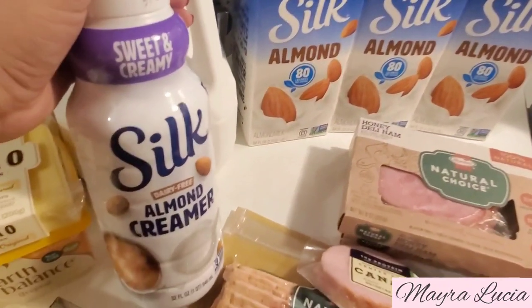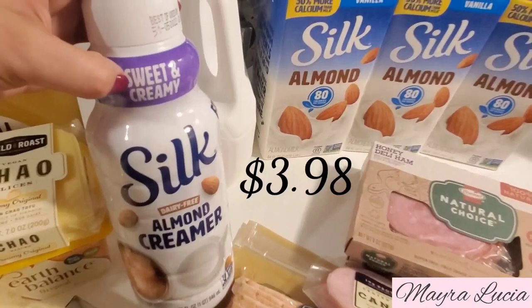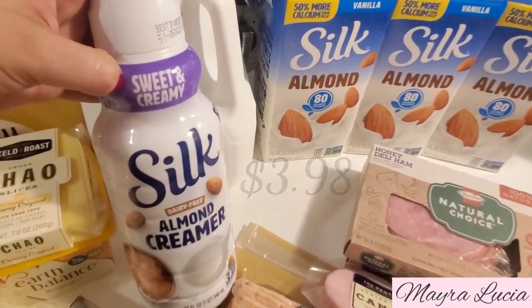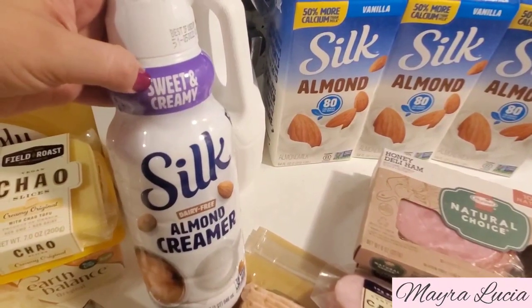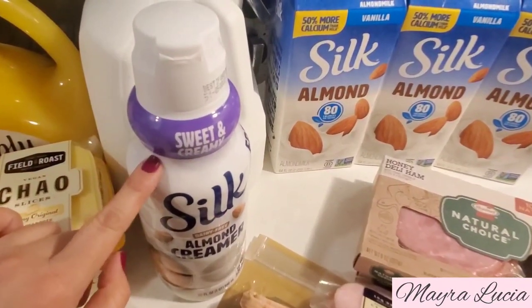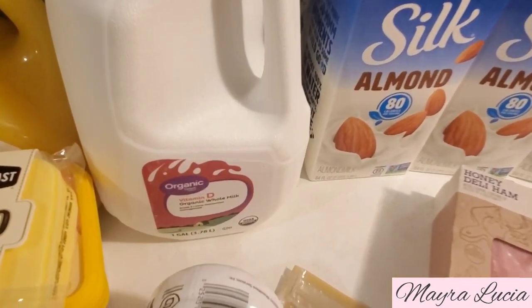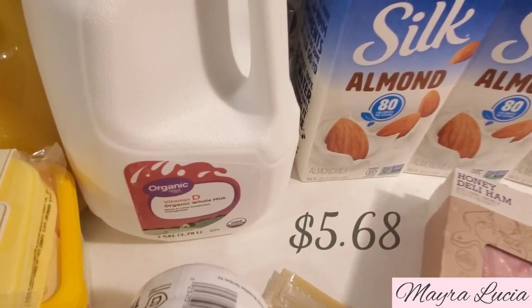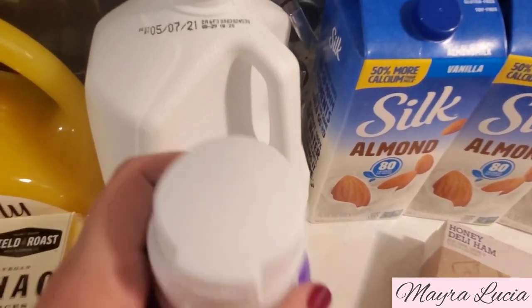And then I got this Silk Almond Creamer. This is the Sweet and Creamy. Not my best option, not my best choice, not my best preference. I prefer the vanilla one, but this is what they had on the grocery app. And then I just have whole organic milk. That's the one that my husband uses and drinks.